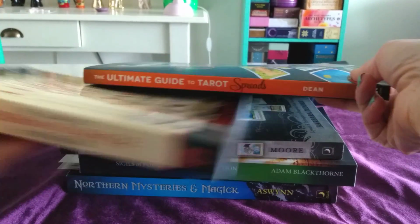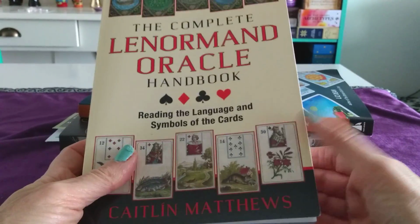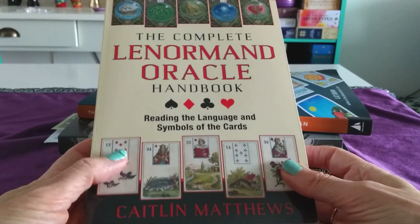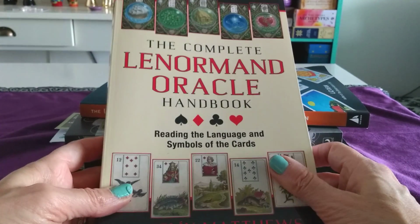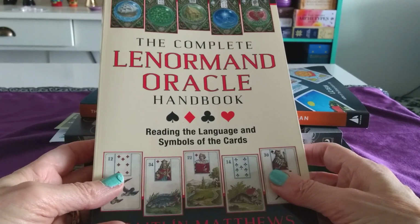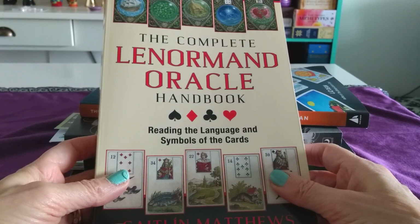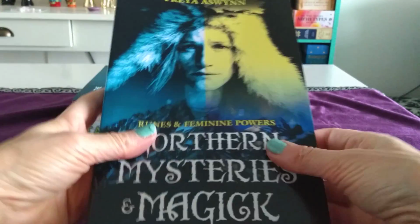And I can say the same about this book. The Complete Lenormand Oracle Handbook by Caitlin Matthews is also a very good book for beginners with Lenormand. And it's also suitable for advanced readers. This book I read in January.